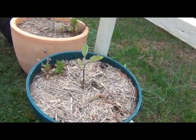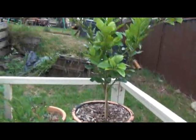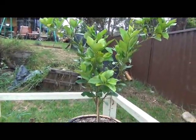The eggplants, they seem to be coming on a bit. They're producing some more leaves. The capsicums are perking up. The lime tree is doing what it should.